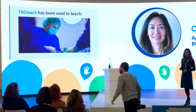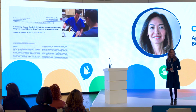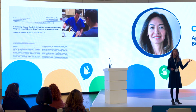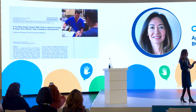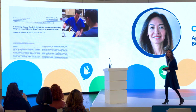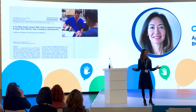And in fact, there's been a lot of research on tag teach, a lot of publications. Here is the one about using tag teach to teach the surgical skills. And here's a screenshot of them. You can see that they have a little clicker to practice tying the surgical knots. So an incredibly powerful procedure with diverse applications.